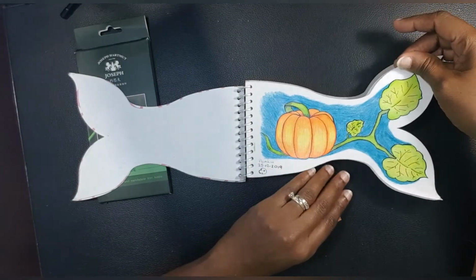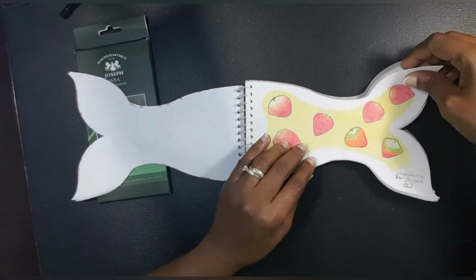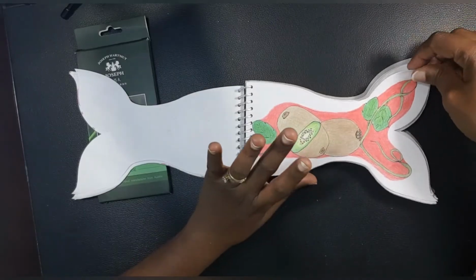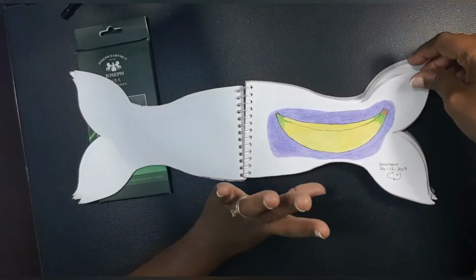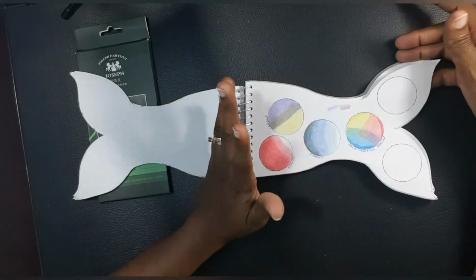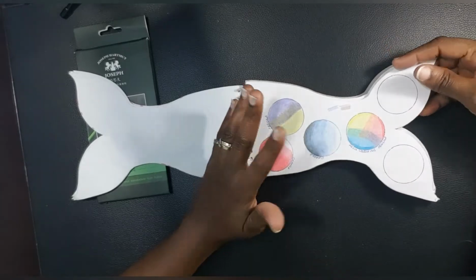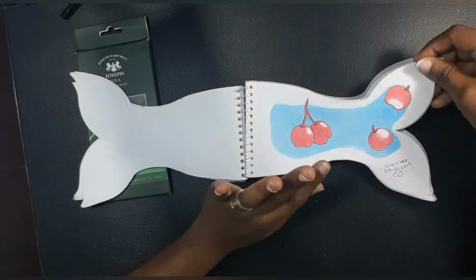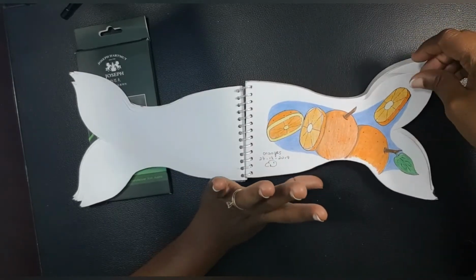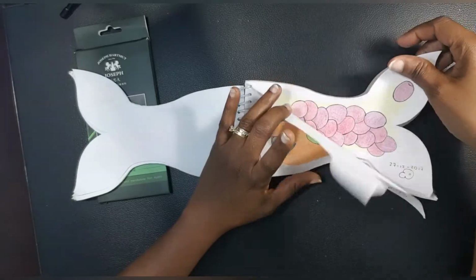And it was like, oh wow, this is really nice. And so then I started, and I also used the Crayola coloring pencils, and I just started to put strawberries in here. And then I started with kiwis and a banana. And then I just decided, let me see how these mediums are working, because I'm finding I love working with color pencils. And I was like, okay, so do cherries. And then I did some oranges, and I believe the next one is lime. And the last one I did was with grape.